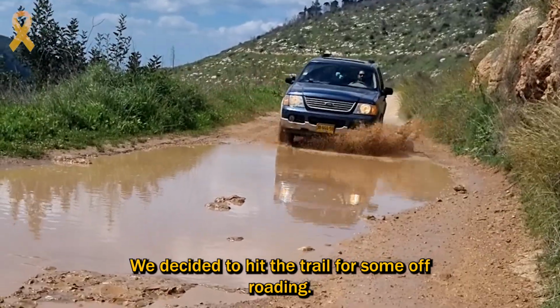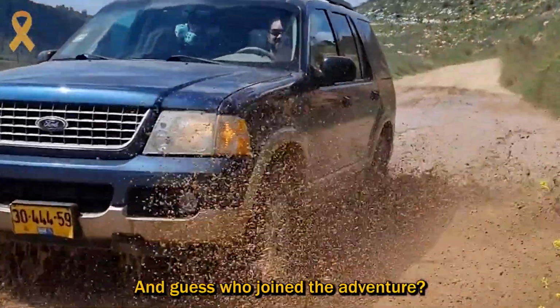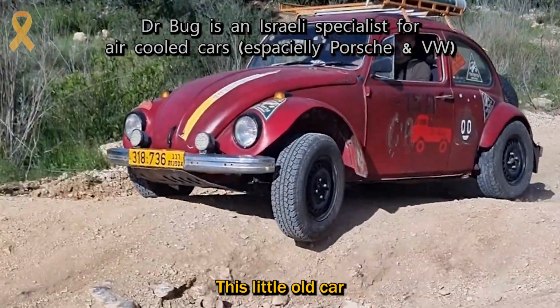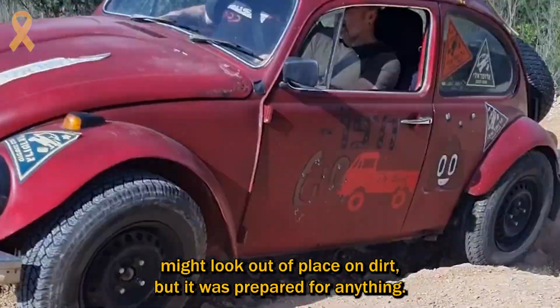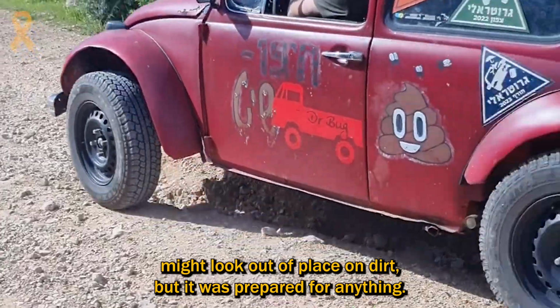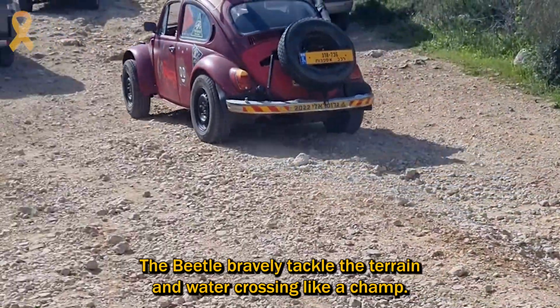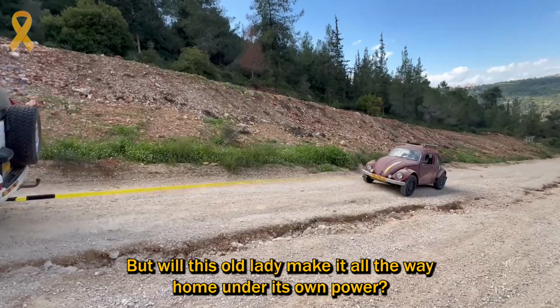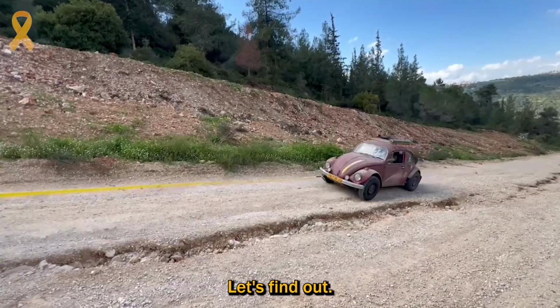We decided to hit the trail for some off-roading, and guess who joined the adventure? Dr. Bug's Beetle, built for rally. This little old car might look out of place on dirt, but it was prepared for anything. The Beetle bravely tackled the terrain and water crossing like a champ. But will this old lady make it all the way home under its own power? Let's find out.